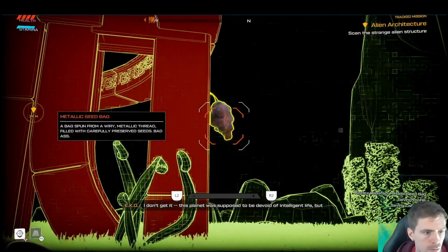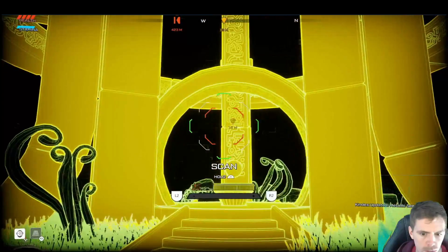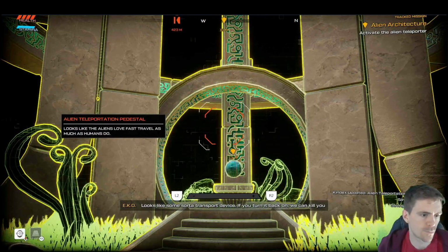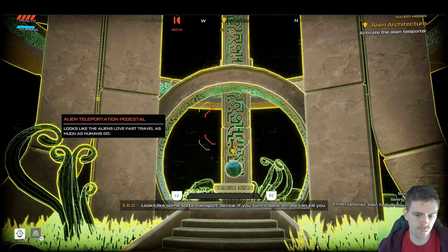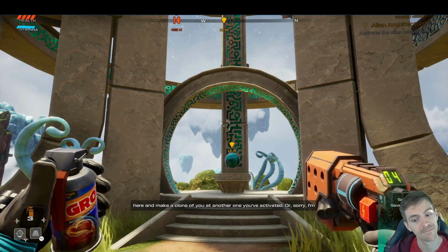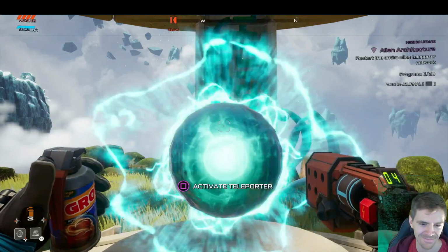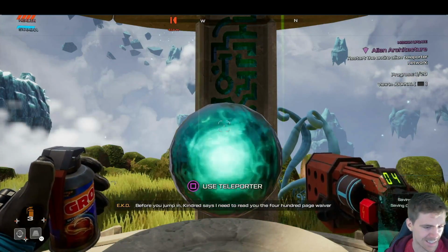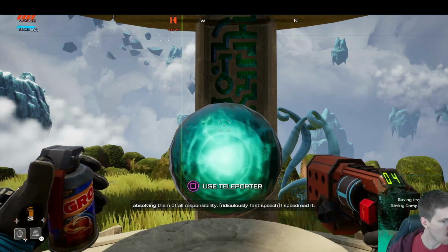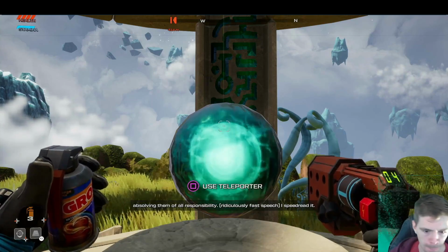Intelligent life, but these structures... Metallic seed bag. Why don't you scan this one? Okay, scanning. Looks like some sort of transport device. If you turn it back on, we can kill you here and make a clone of you at another one you've activated. Or, sorry, I'm supposed to say teleport. Before you jump in, Kendrick needs some HR training sessions over here. Of all responsibility. I speed read it.